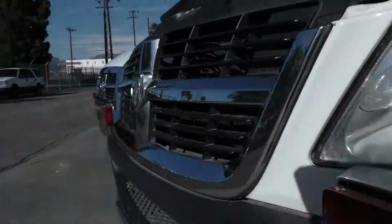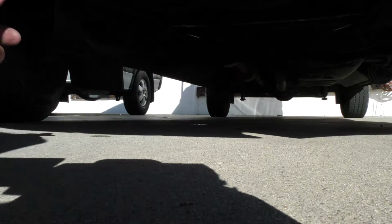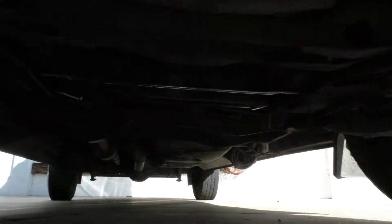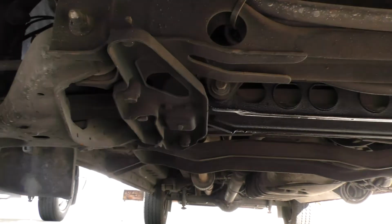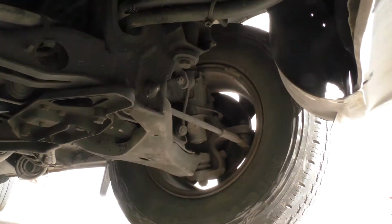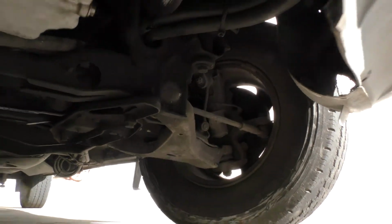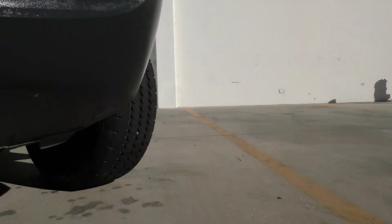You can see no rust at all. The control arms look great. Everything's great under here. So if you live in Michigan or somewhere in North Dakota where it gets a lot of snow, you're probably pretty impressed with this.